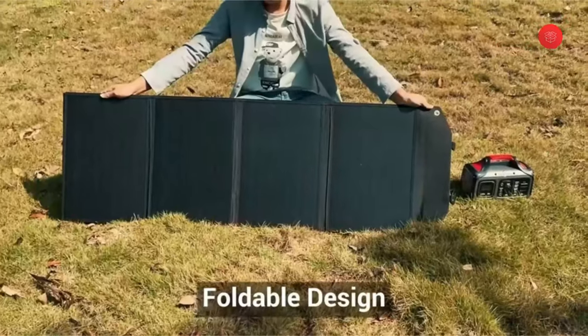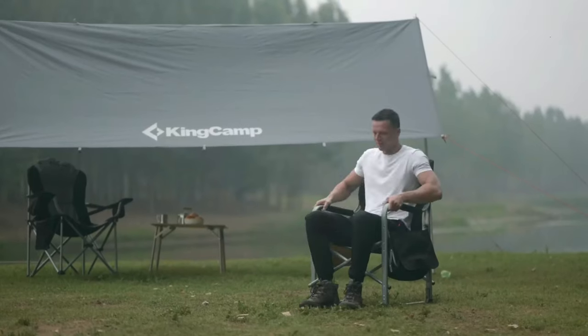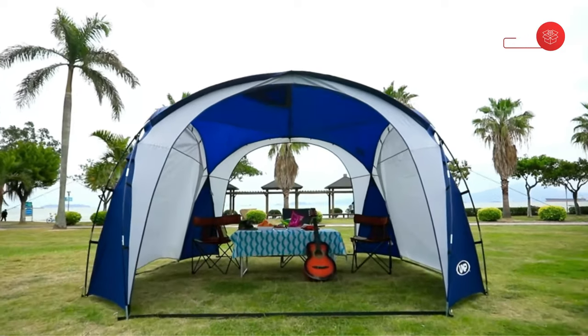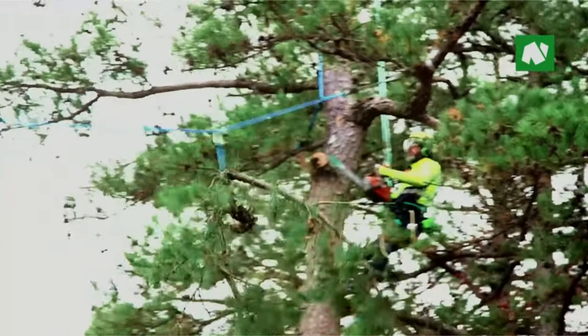Whether you're a first-time camper or a seasoned outdoor veteran, choosing the best camping gear for your trip can be the difference between a memorable or miserable time. From hiking gadgets to unique camping accessories, there are plenty of products that can enhance your next trip into the wilderness.